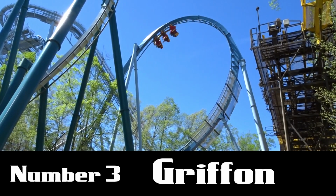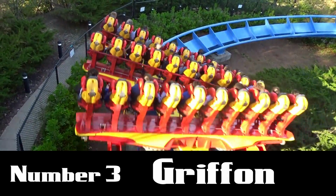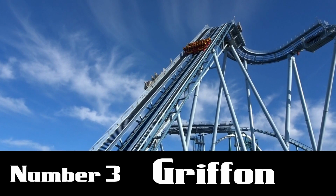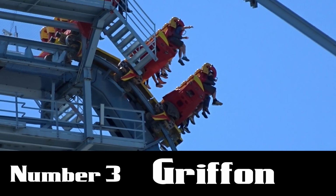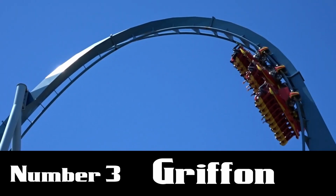A little story about this: I first visited Busch Gardens Williamsburg when I was 4. That's when I rode my first coaster, and I remember looking at Griffon and saying, I want to do that, I want to do that, I want to do that, and of course I was too short because I was 4 years old. Ever since then I've been really looking forward to riding Griffon as I got older, and I was finally able to ride it. I don't think it was as good as I was hoping, but it definitely delivered a good ride.